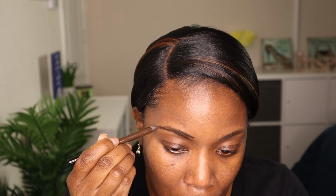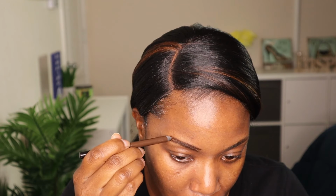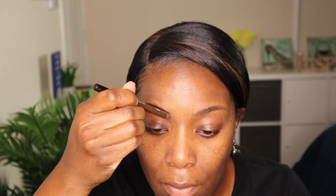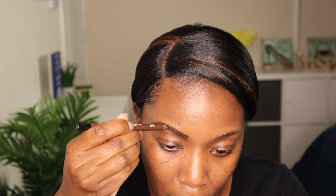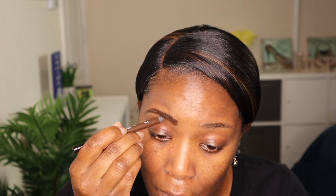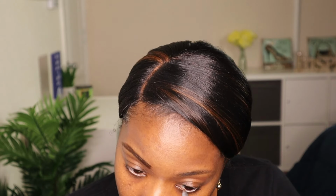So this pencil is, like I said, by Almay Gel Smooth Liner, and it is in the color Espresso 034. Espresso. So now what I'm doing is I am just filling in the brows, going in light upward strokes in the direction that my hair is going. You really want that nice natural look.